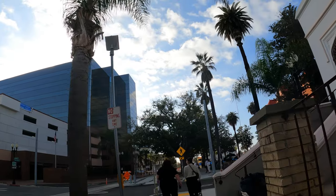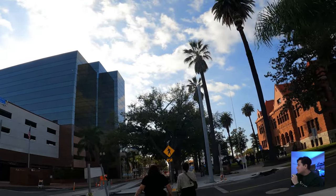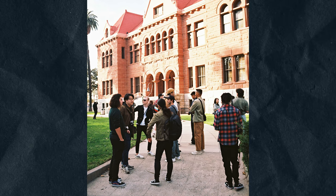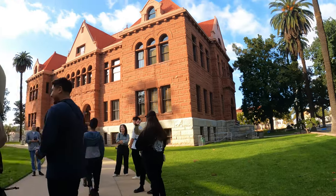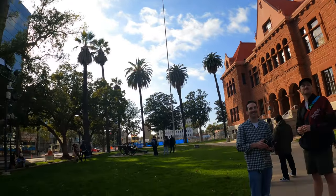this is the spot right here. I love this. Can't go wrong with the old courthouse. I'm gonna take a picture of you guys, all right?